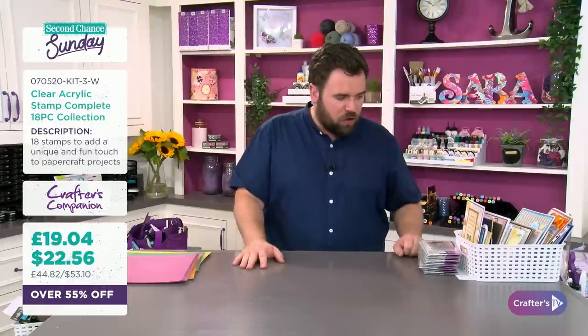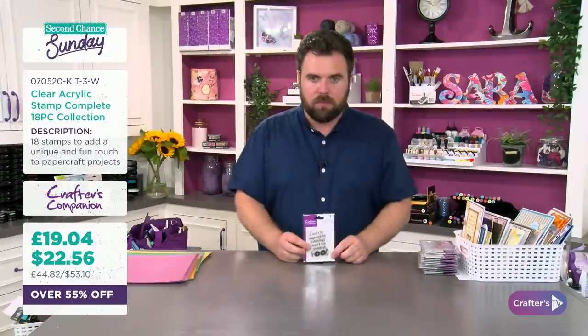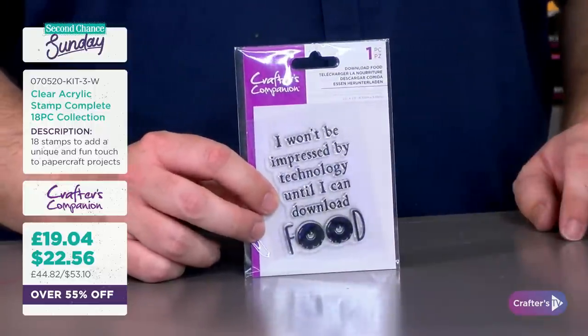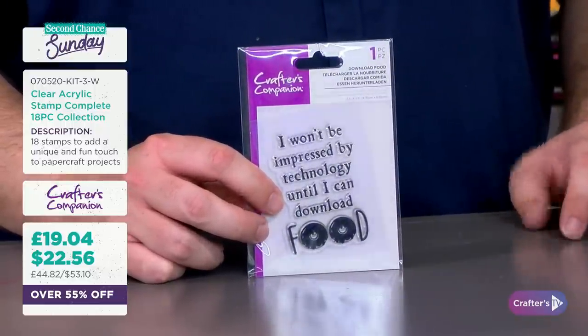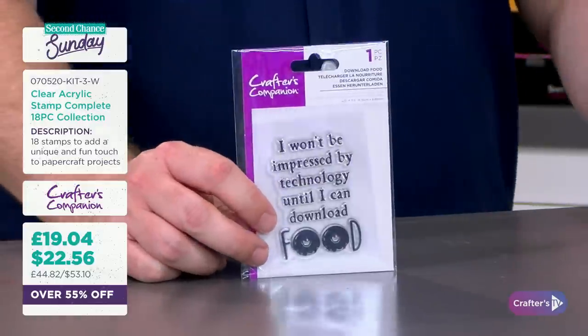Right, I'm going to whiz you through these acrylic stamps. I'm going to show you all of them first, and then I will show you some of the samples as well. You can go for these individually if you want to. Best value comes when you get them all together, because as you can see, it's 55% off. It's a huge saving on these.